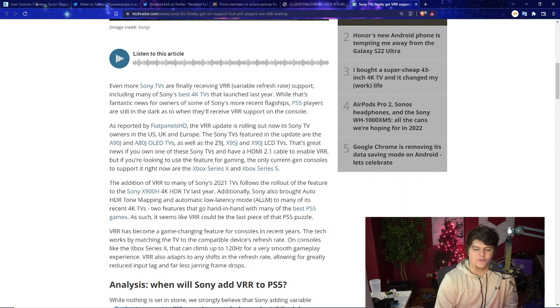The Sony TVs featured in the update are great TVs, like the A90 and A80, as well as the Z9J and that type of stuff, which is good to go get. And you need an HDMI 2.1 cable to get the VRR. But the one struggle right now is that the only consoles supporting it are the Xbox Series X and S. PlayStation 5, so far, not so much.